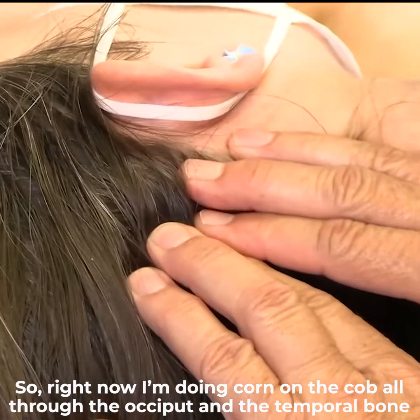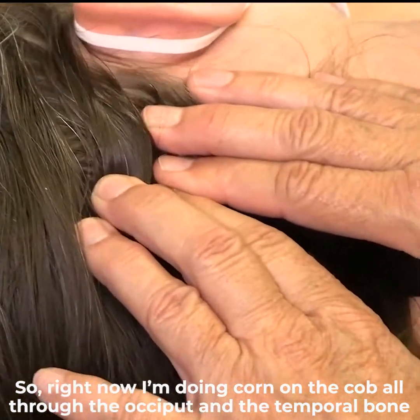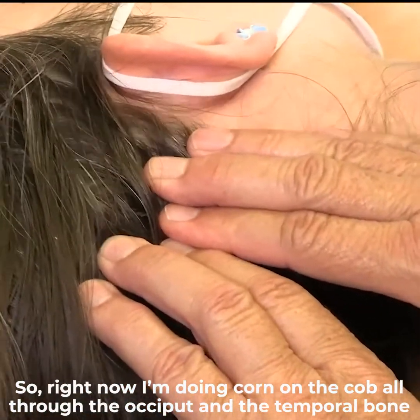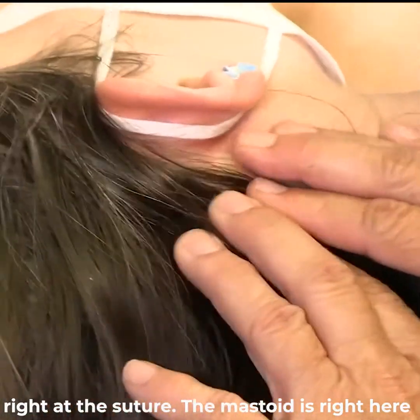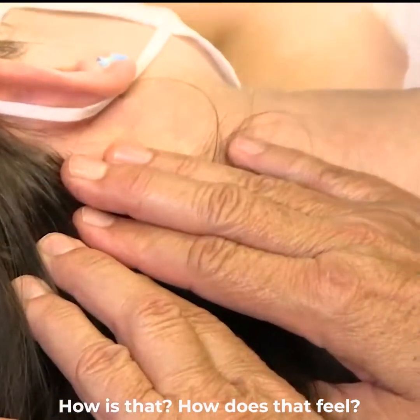So right now I'm doing corn on the cob all through the occiput and the temporal bone, right at the suture. The mastoid is right here. How does that feel?